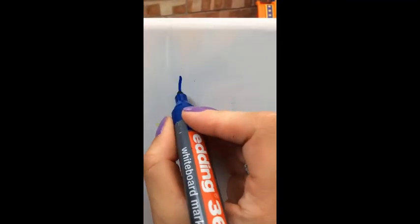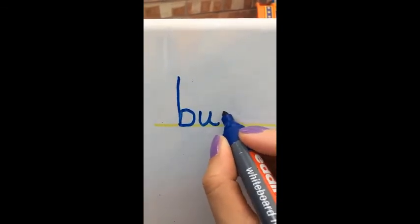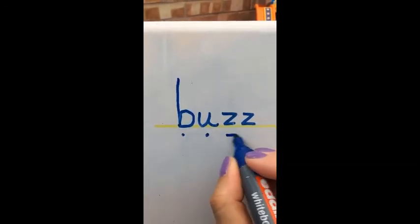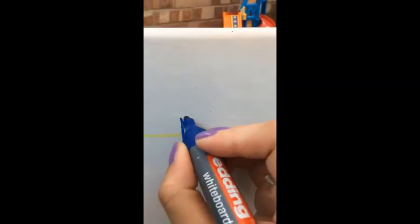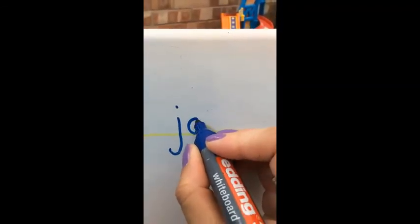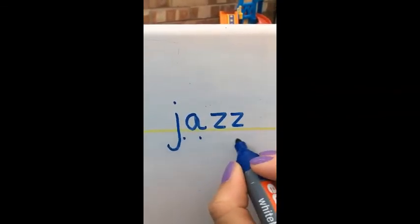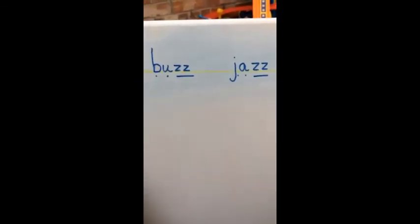Let's have a go at writing some z digraph words. Let's start with the word buzz. B, o, z, z. Buzz. Let's try another one. Let's try jazz. Got to go below the line for our j. J, a, z, z. Jazz. Have a go at home doing these two.